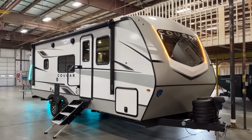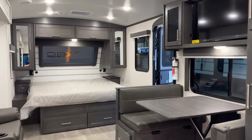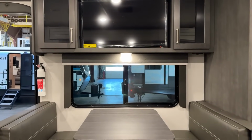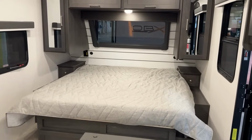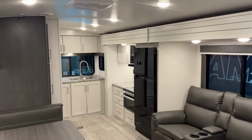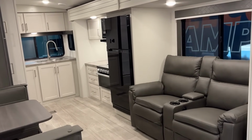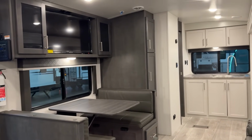First of all, some of the obvious stuff, like there's little interior decor tweaks and a couple little furniture changes, but they have finally adopted composite walls, composite flooring, composite slide walls, composite end walls. They have adopted the composite age here on Cougar. It is the first and currently only Keystone brand that has done this across their entire lineup effectively.